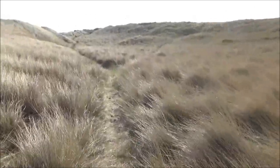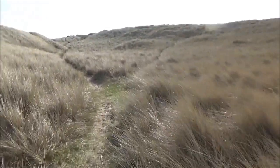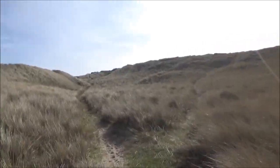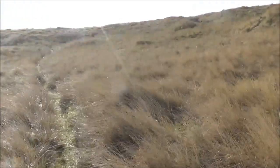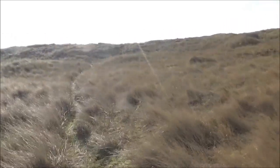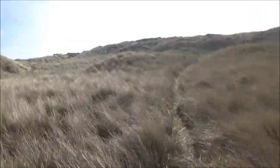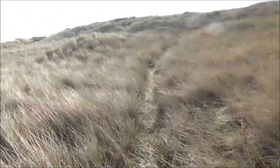Yeah, I mean, if you know anything about Holy Island, you've probably seen the number of times people get stranded and have to be rescued. Hopefully in the video of the drive in across the causeway, you can see the refuge huts up on stilts beside the causeway. So, carry on, see what we can see.